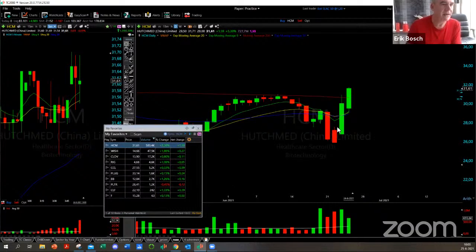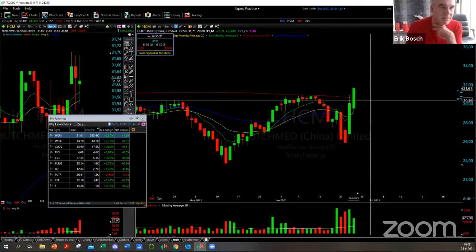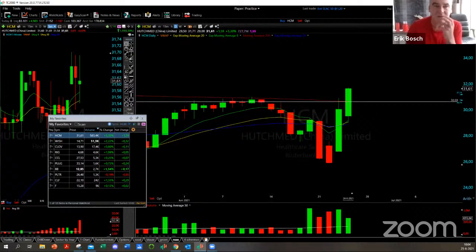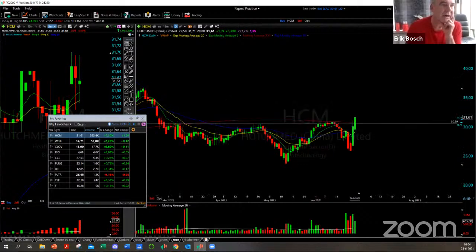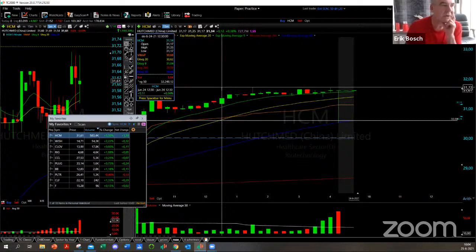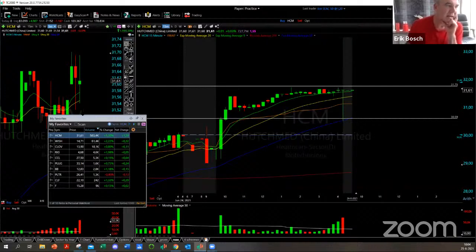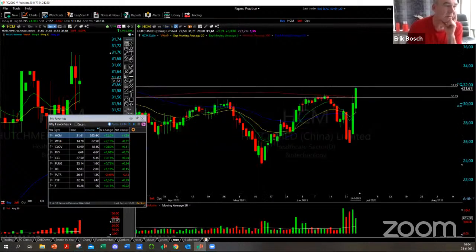So let's see if there's something going on here. So this is now HCM. It gets above this 200 SMA level here. This is 30.59-ish, but got all the way up to 31.69 here, so it's difficult to draw any levels here. Maybe it's a third day move, you don't know that. So anything above 31.75-ish would be something that I will be playing today if this one gets up all the way to one of those highs here.